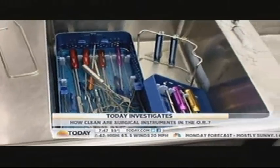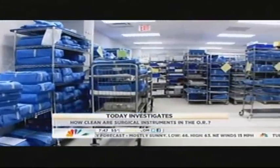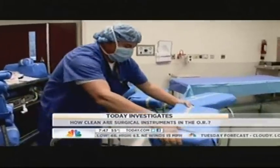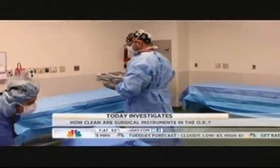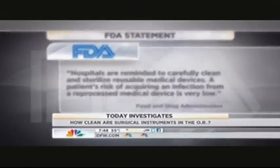The FDA requires manufacturers to provide specific cleaning instructions for each surgical instrument, but the testing is done in a laboratory setting and not in the real world. And if a dirty medical device finds its way into an OR, the FDA does not require hospitals to report it. The FDA declined to do an on-camera interview for today, but gave us this statement. Hospitals are reminded to carefully clean and sterilize reusable medical devices. A patient's risk of acquiring an infection from a reprocessed medical device is very low.